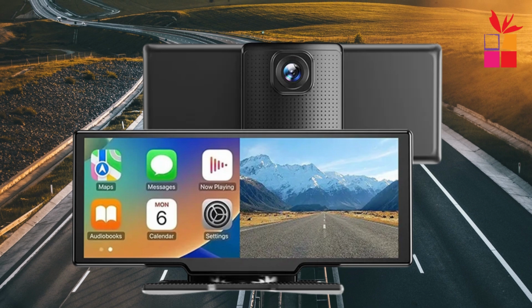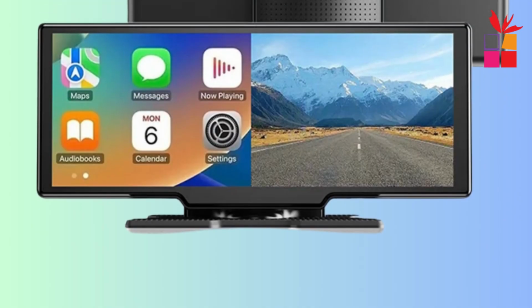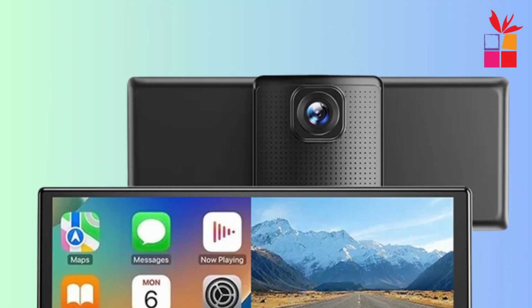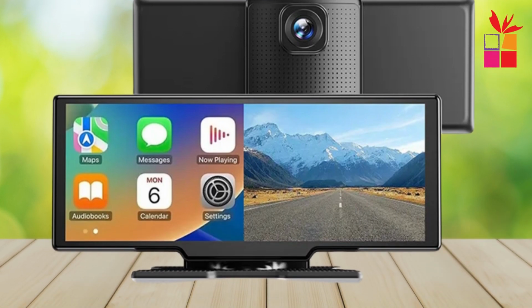With an easy installation that integrates directly into the rearview mirror, the Xgody Dash Cam provides both functionality and a sleek design. It supports up to 128 gigabytes of external memory for extensive recording, making it an excellent choice for safety-conscious drivers.